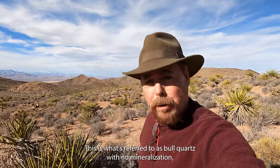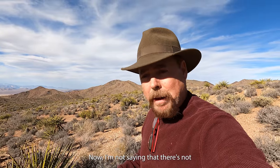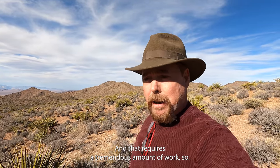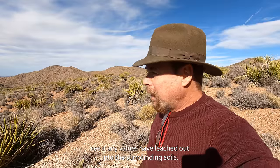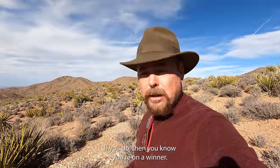This is what's referred to as bull quartz. There's no mineralization in it. It's all been leached out. Now, I'm not saying that there's not values in here, but you'd have to dig down to find out. And that requires a tremendous amount of work. So easiest way to do that is just to drill it and see if there's anything in it. Now, you can take soil samples, see if any values have leached out into the surrounding soils. If you do, then you know you're on a winner.